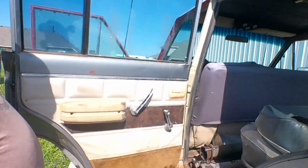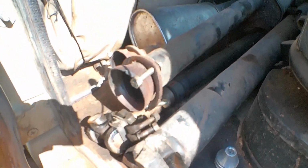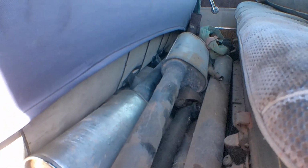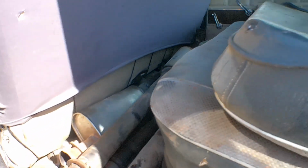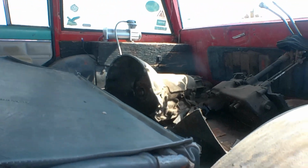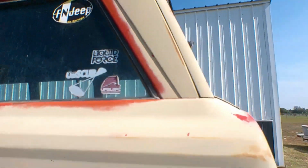And we got more parts. There's drive shafts, there's the exhaust, there's a shifter handle or shifter knob for the transfer case. Eventually, that'll all get put back in its rightful place. And look at that, more gratuitous shots of the transmission and transfer case. We'll go ahead and see if we can get this back window open and take a look.